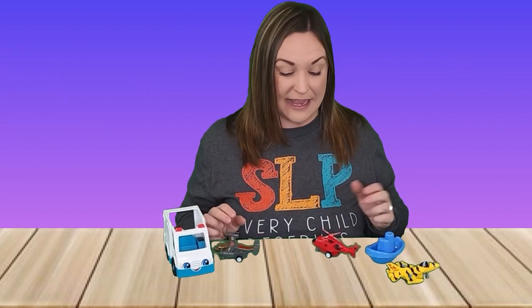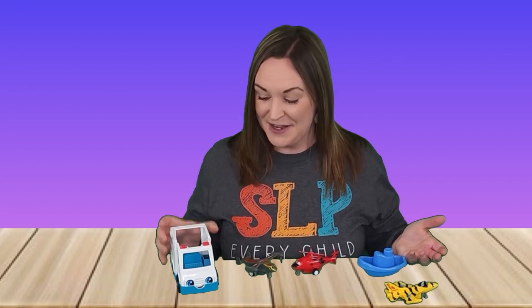Have you ever flown in a plane before? Yes? Did you fly in a plane when you went on vacation with your family? Yes. Have you ever been on a boat before? Was it really rocky when you were in the water? Have you ever ridden in an ambulance before? That would be a little bit scary, right? But they take you somewhere to keep you safe. They help you.